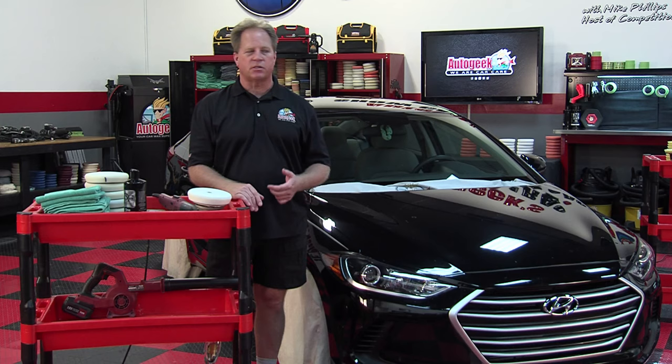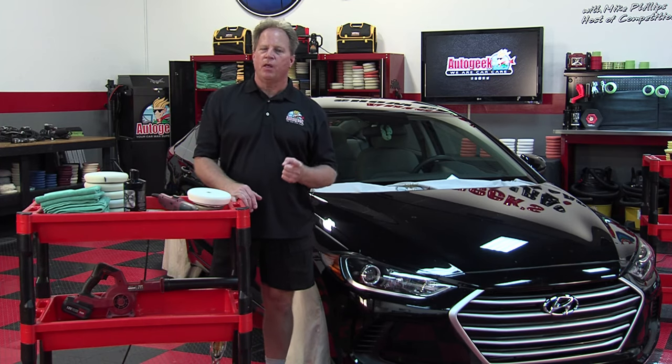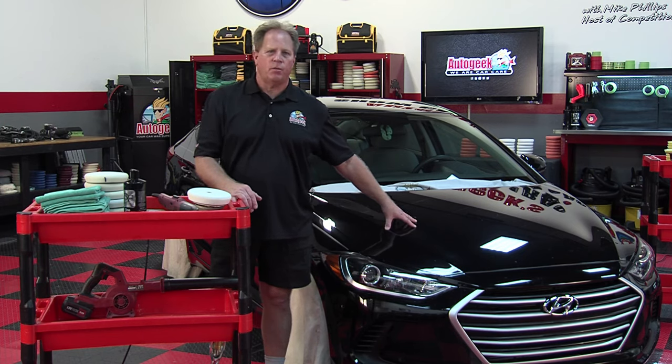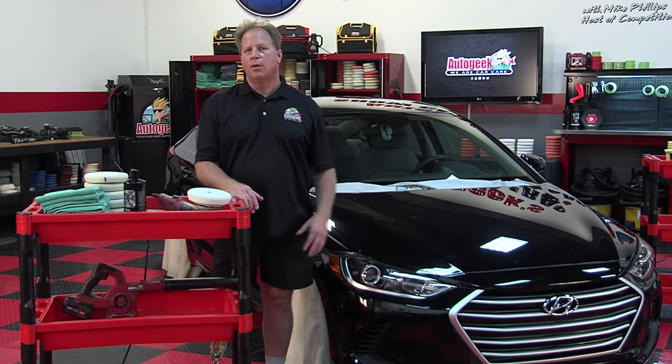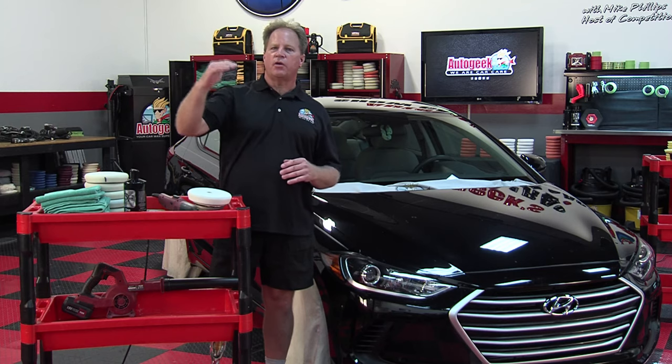And then package 3 for me is if someone's bringing me something that's really bad shape and I've got to compound it. You know, compounding a car like this is going to take you 2-3 hours easy, maybe longer, depends on how fast you are, plus all the other steps. So if someone brings me a car that needs to be compounded, we're up to 1200 plus.